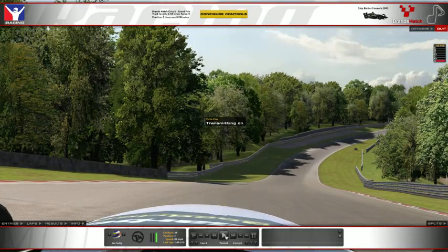I got a bit leery there, but got away with it. We're now going to go down the hill and up to the right into Sheene's Corner, I think it's called now. It used to be called Dingle Dell, I believe. This is a very, very exciting right-hander coming up.